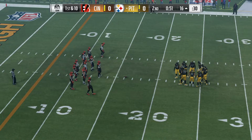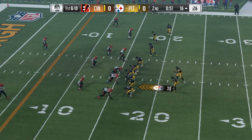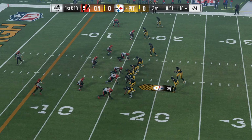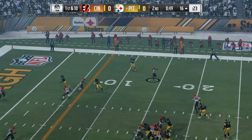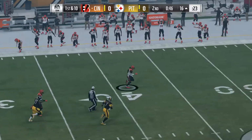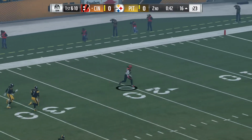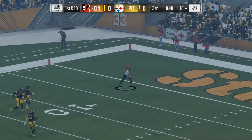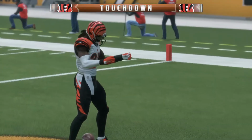And now inside the red zone, the offense will operate. From the red zone now, here's Roethlisberger on first down. And I think he's going to go. They're not going to get him. The 40, 20, 10, and he will score. Touchdown, Cincinnati.